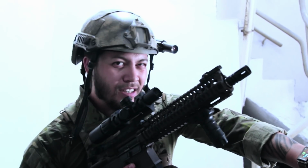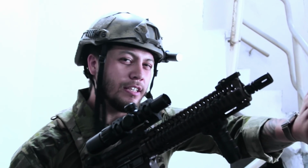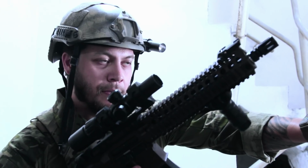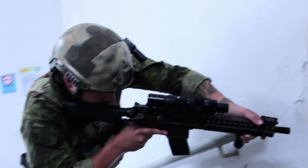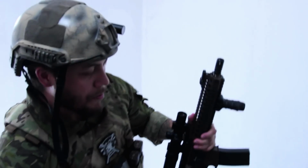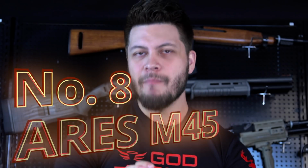The Cerakote Chocolate Brown is the authentic one as well, seen on the real Dinah Defense Mark 18. Very nice, really smooth coating done on that gun. The gun feels and shoots great. G&P put their heart into this project, and they really deserve a spot on our top 10, coming in at number 9. Number 8, a gun I really enjoyed and was very surprised by this year, the Ares M45.